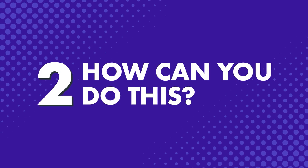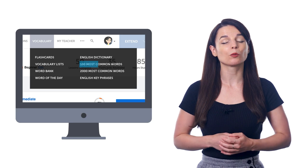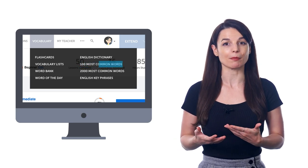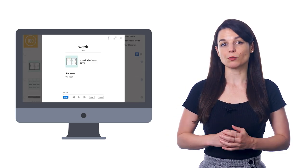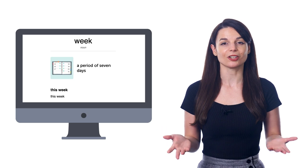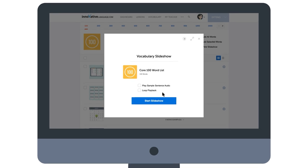Second, how can you do this? You can learn the 100 most common words with our learning system. When you join, just look for the vocabulary menu and click on 100 most common words in the drop-down menu. This study tool is 100% free for all members. For each word, you get a picture, the audio pronunciation, and an example sentence. You can simply review this list for a few minutes a day. Write the words out in a notebook, or you can use our slideshow tool and master these words without painful memorization. Just click on View Slideshow and sit back and follow along.